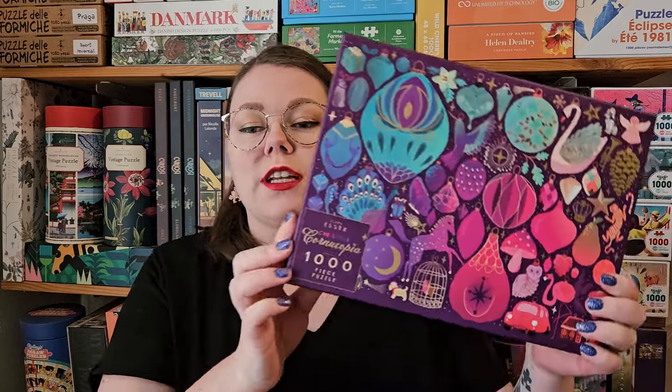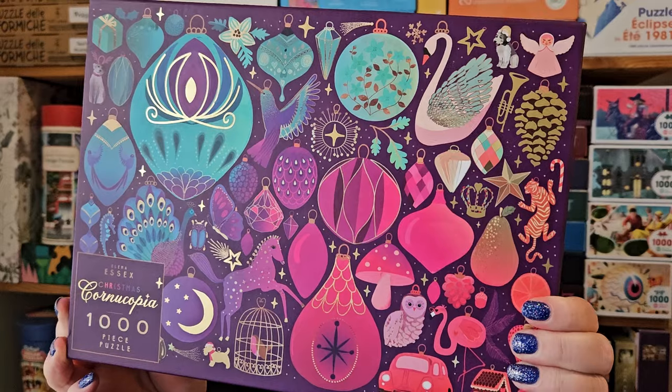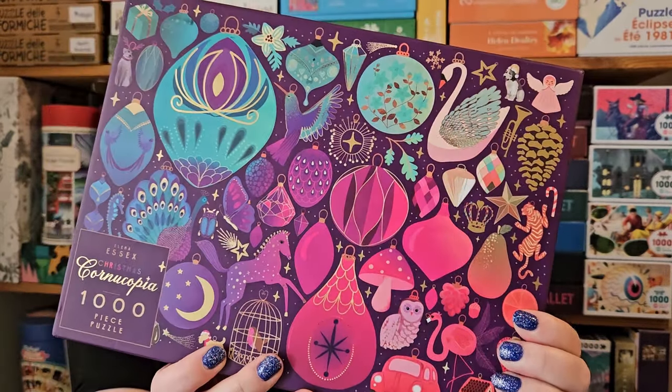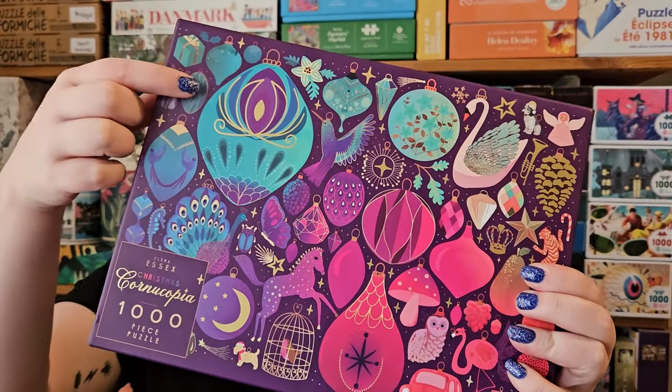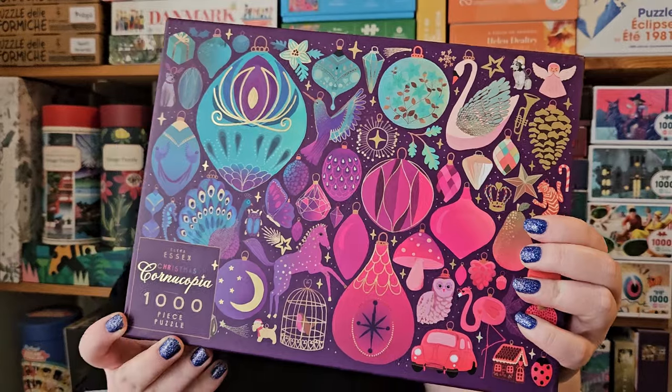And actually, first, let me just show you the puzzle. Here, so it's a beautiful gradient with gold foil on it. I don't know if you can tell that there is some gold foil here, and it's also on the puzzle. Such a beautiful puzzle. And my first Elena Essex puzzle.